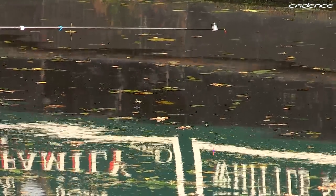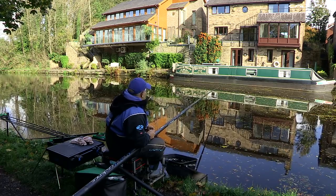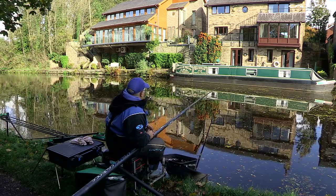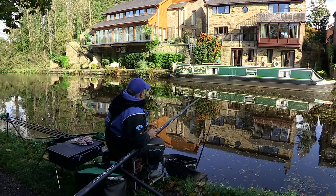If the canal's towing quite a bit, you might find that you end up fishing 2, 3, even 4 float lengths over depth to achieve the presentation that you need in order to make the fish confident enough to accept the hook bait. The other important thing is the shotting, because there have been times when a canal's towed that hard that I've had to put shot on the length of line that's lying on the bottom in order to try and slow the float's progress down to stop it from ripping through the peg.